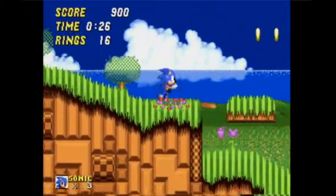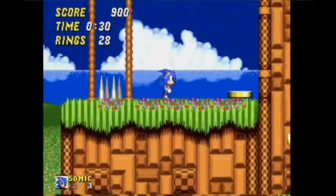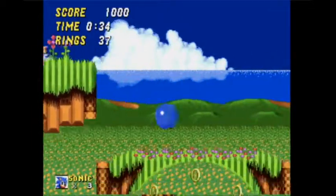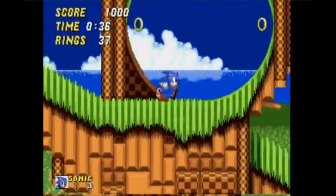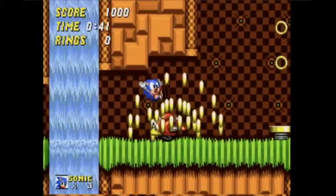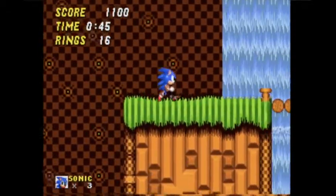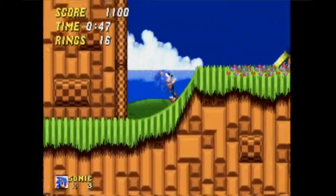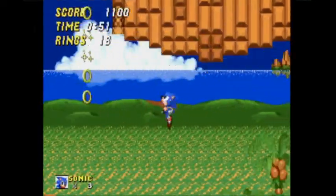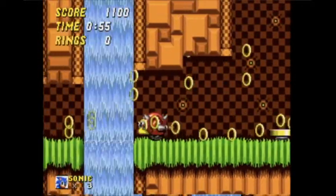It feels so weird playing Emerald Hill Zone with Starlight music. So yeah, this stage is basically the same. No platform up there, I don't think. This is probably the most different section of this stage. And there's a little bit more that's different later on. There's another bloody spring there. Look at this. This is so weird. There's so many springs. And then we're back to familiar territory again, somewhat.